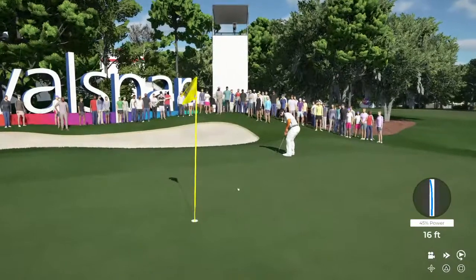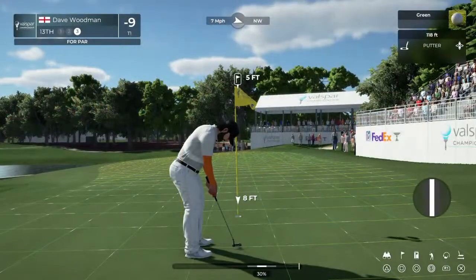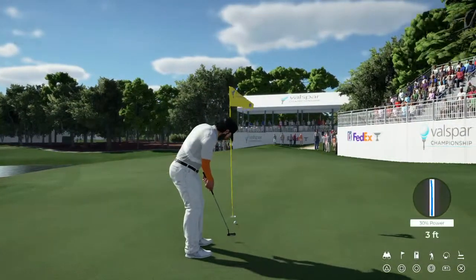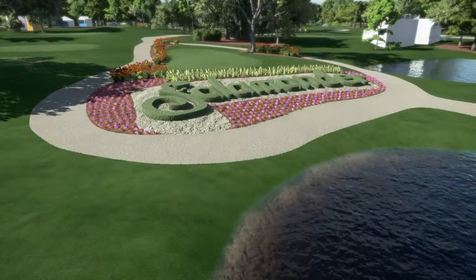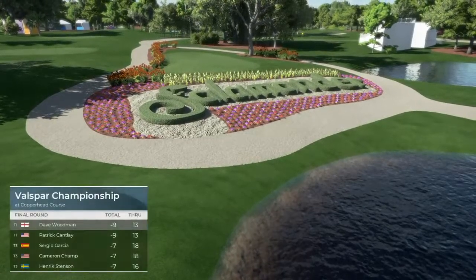Oh, I didn't consider the fringe. Just 4 feet remaining between him and the hole. And there it is. That was an error on my part. Should have chipped it. For this player after that hole.